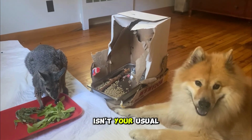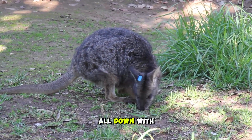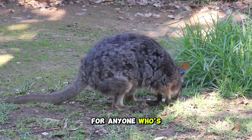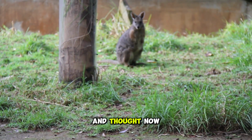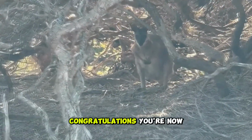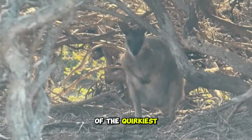And no, this isn't your usual care guide. We're breaking it all down with a little humor, a lot of information, and zero judgment for anyone who's ever looked at their wallaby and thought, now what? So you already have a Tammar Wallaby. Congratulations, you're now the proud owner of one of the quirkiest pets on earth.